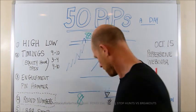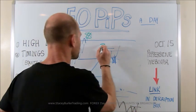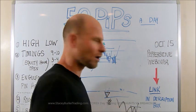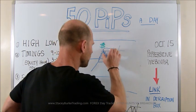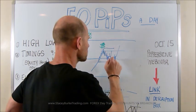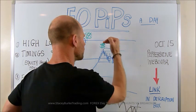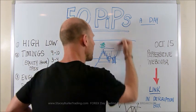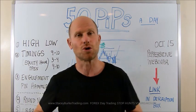So again, think about what's happening. They trap traders shorting the market just prior to the equity market opening. They get traders shorting it, collecting stops above those levels where retail traders are placing their stop loss orders, and then bang, they hit it and do a measured move or drag it further out.